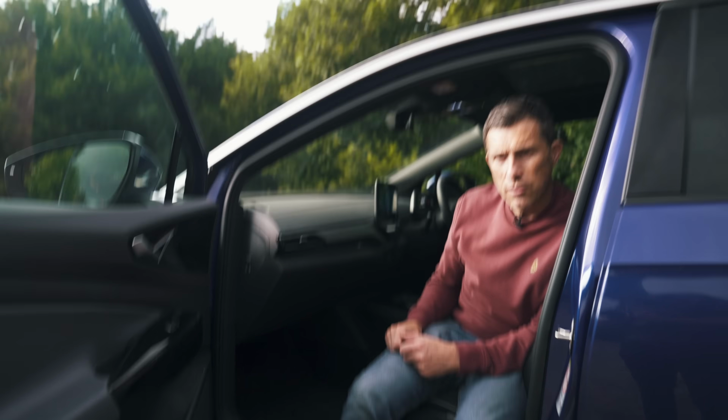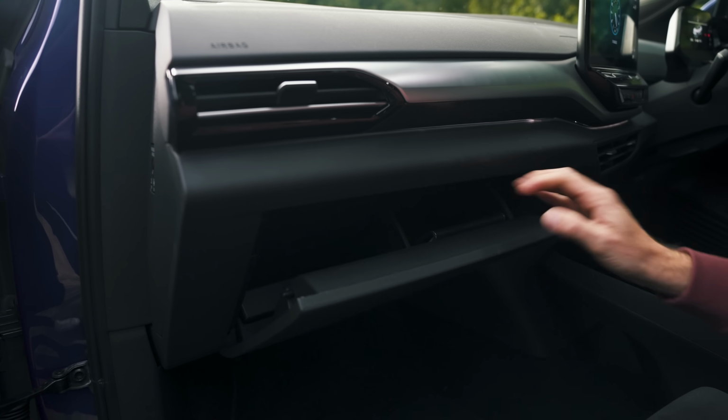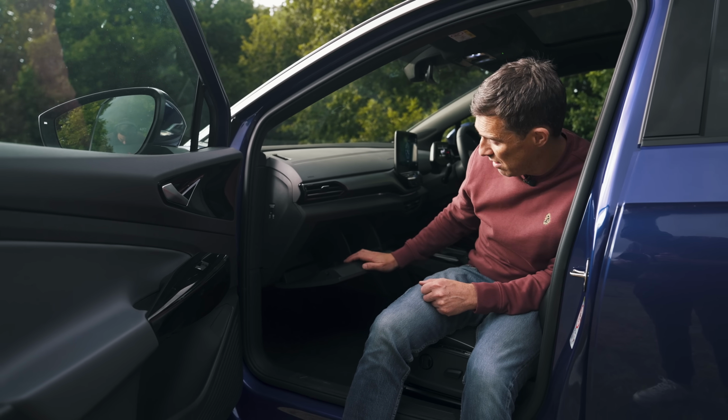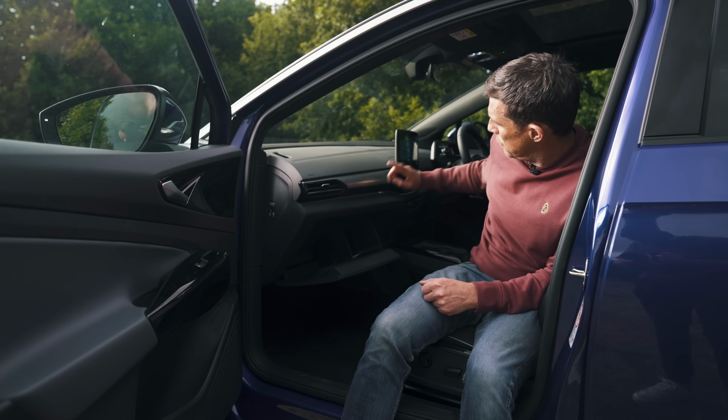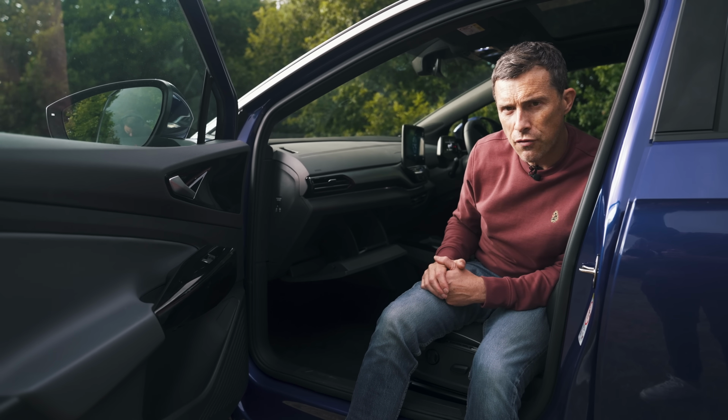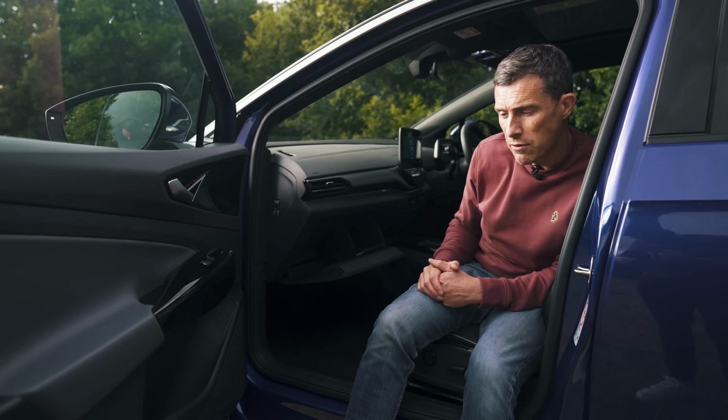Epic fail. The glove box on right-hand drive cars is half the size it should be because Volkswagen couldn't be asked to move the fuse box from here over to the other side when they moved the steering wheel across. A cheap stunt that the French manufacturers used to pull but have now stopped.